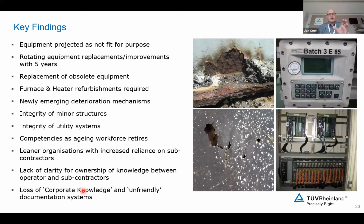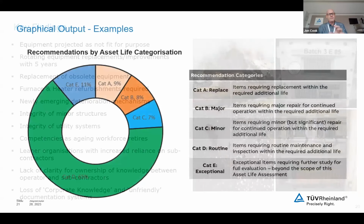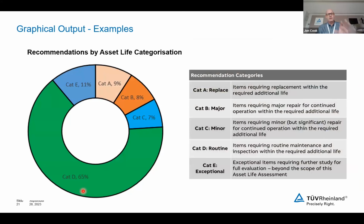In terms of the actual output from a cost profile and a categorization, this shows the five categories that we talked about earlier. This is real data. So you can see here, we've got our categories A, B, C, D, and E, which we talked about earlier. So most of the equipment is category D that we looked at. And you would expect that for a mature piece of the facility because the equipment has been well designed, it's been well looked after, it's been well operated. If you continue to look after it as it is now, we don't foresee any issues.